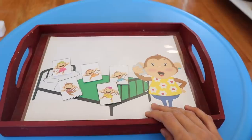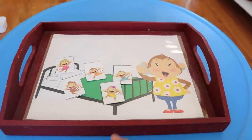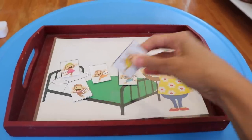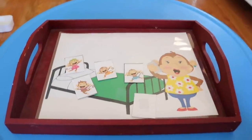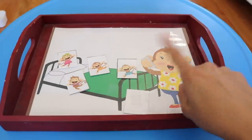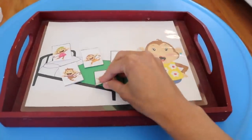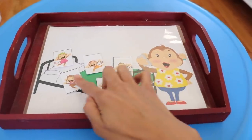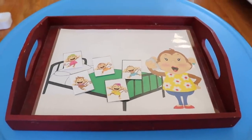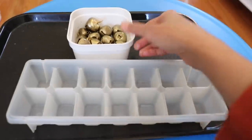So this is the five little monkeys jumping on the bed. So you just go over the nursery rhyme, five little monkeys jumping on the bed. One fell off and bumped his head. Mama called the doctor, and the doctor said, no more monkeys jumping on the bed. And so you go on and on, and this encourages counting, and it's just a fun little rhyme that all little ones love.